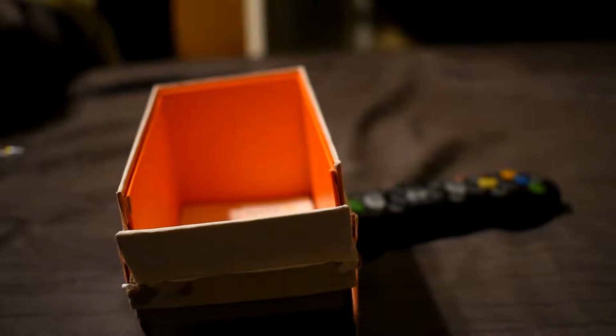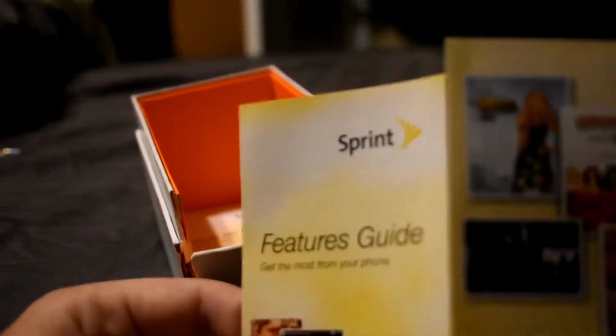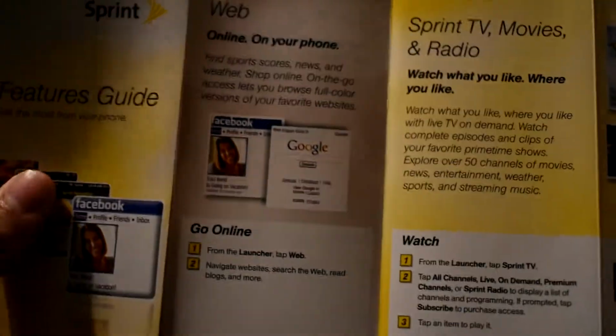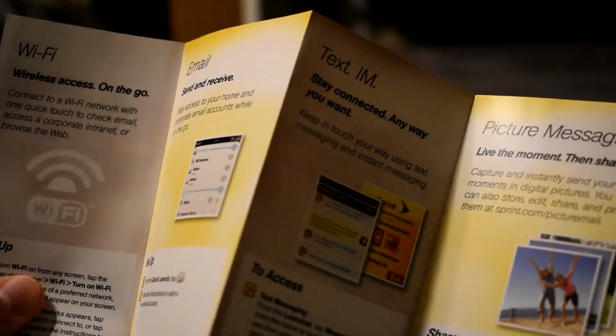Let's talk about webOS, the gestures, all interesting features for their time. I'll of course get to that though. Features guide, which looks like it's more advertised towards Sprint in particular. Palm Pre did have its own app store similar to iPhone and Android, so that was cool. But not nearly as many apps though. It never had nearly as many apps as the latter.